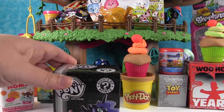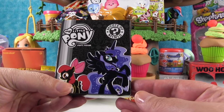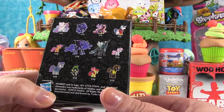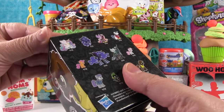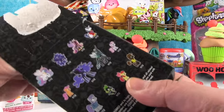I think I want to start with this My Little Pony right here. This is a Funko Mystery Mini, and these are the different ones you can find inside. None of them are rare. They all have the same chances of finding one inside. So let's see which one we get inside today.